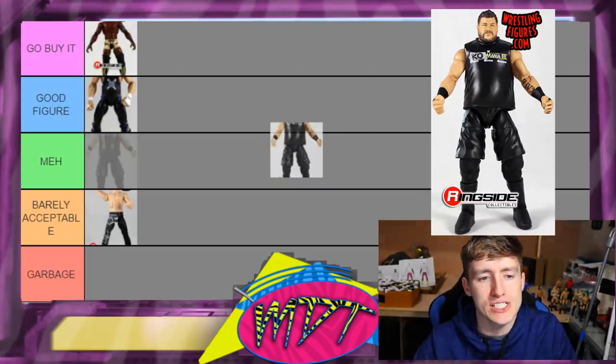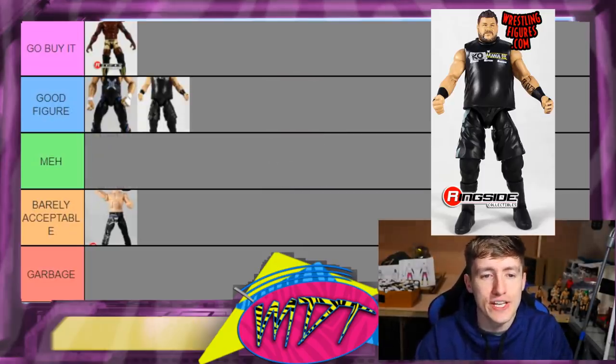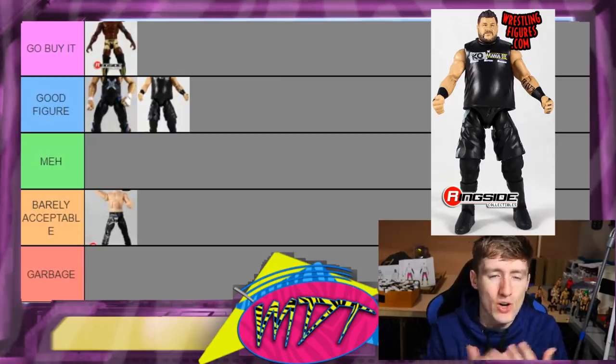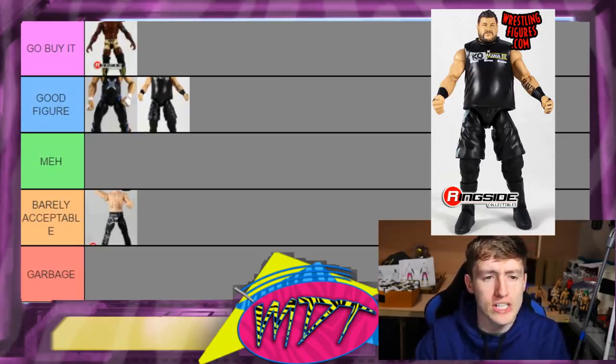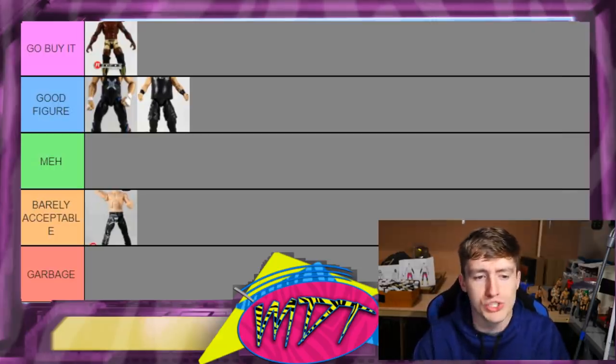So Elite 66 Kevin Owens, I'm going to put it in Good Figure. I'm a big Kevin Owens fan, but I know a lot of people probably aren't. I'm going to put KO Mania in the Good Figure, and I'm going to put it just below Hawkins for now. Again, it could go up, it could go down. We'll see what that is.